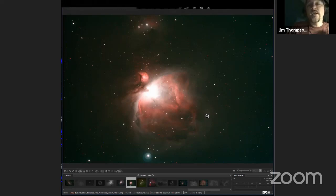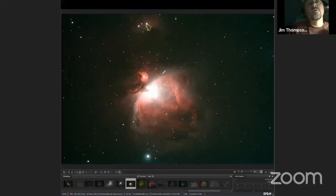Sometimes you'll see green. The green is specifically oxygen that's excited and lost its electrons, just like hydrogen. We see blue. There's some blue up here, a little bit of blue on the fringes here. And around here, it's more blue, a little bit of green mixed in.